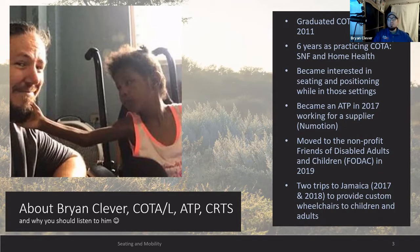I have also done 2 trips to Jamaica to provide custom wheelchairs to children and adults in, I guess, orphanages would be the best way to describe it. And that picture up on the screen is me in Jamaica. That little girl lived in a home that was all women. It was run by nuns, and the brothers that would come and help out were all clean shaven. So I'm guessing she had never seen a beard in her life, and she did that the entire time I was working on her chair. And that's my favorite picture, so I put it up.